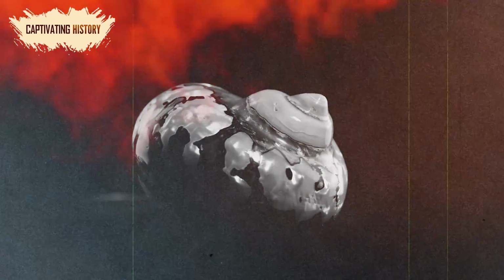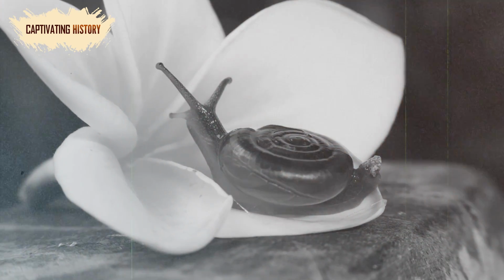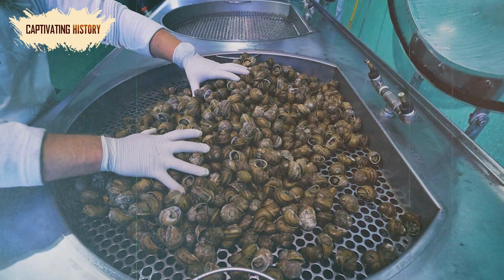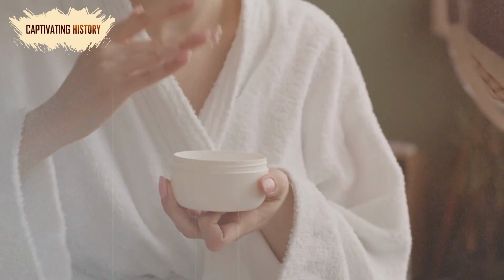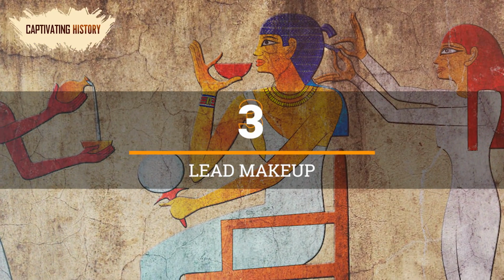Although it may seem outlandish to use snail ash as a beauty product, some ancient women also used snail slime as part of their skin routine. This unusual beauty treatment originated in the 5th century BCE and was used to treat inflammation and coughs, as well as an anti-aging serum. Stranger still, snail slime, or mucin, is still harvested from snails and used in many beauty products today. Number 3. Lead makeup.